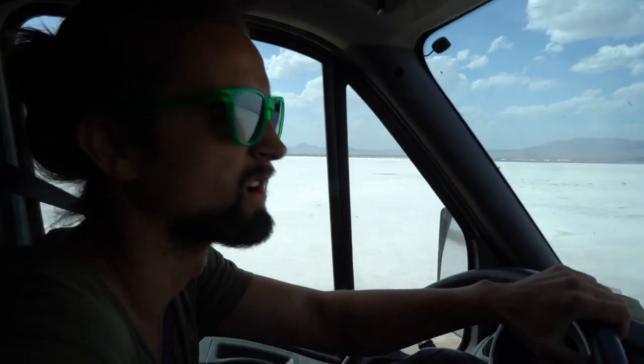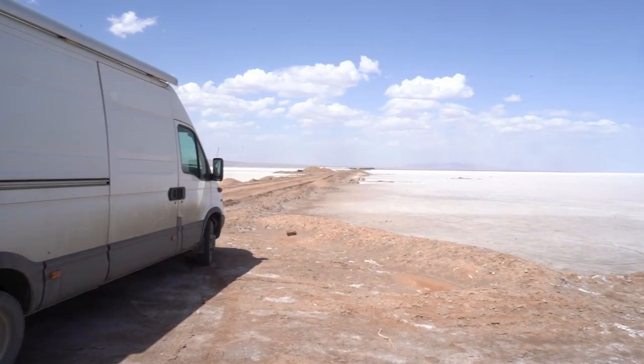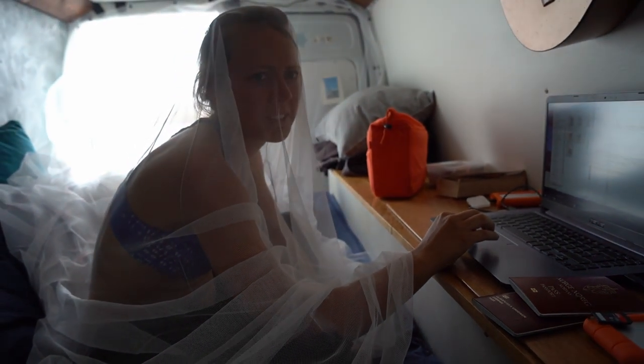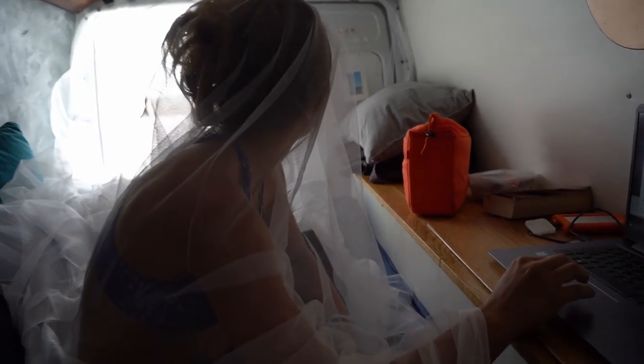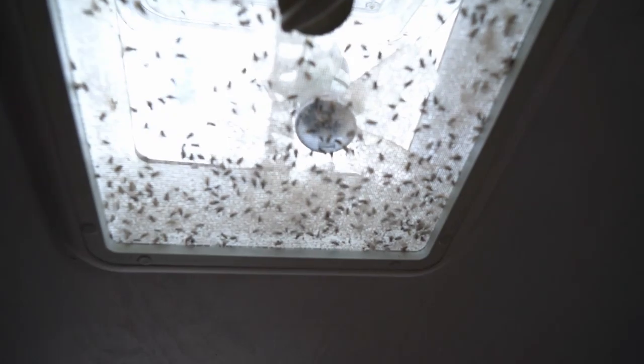Is this snow? No. What's up? This place is weird. So apparently a salt lake is full of flies. It's disgusting. It's just getting more and more. Here we have tried to kill a bunch. Pretty nasty. And look at this. I'm sorry, people are gonna hate me for that. If you were here, you would understand.